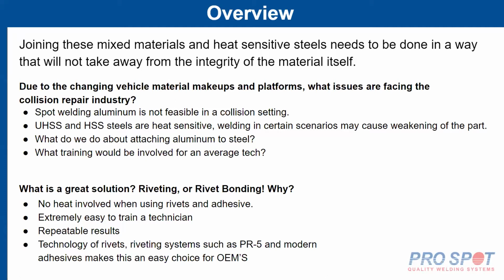So as we see these new vehicle platforms coming out from the different OEMs, what do we do on the collision side to be able to properly attach, in a safe manner, these different materials? And then above that, what training would be involved for the average technician?